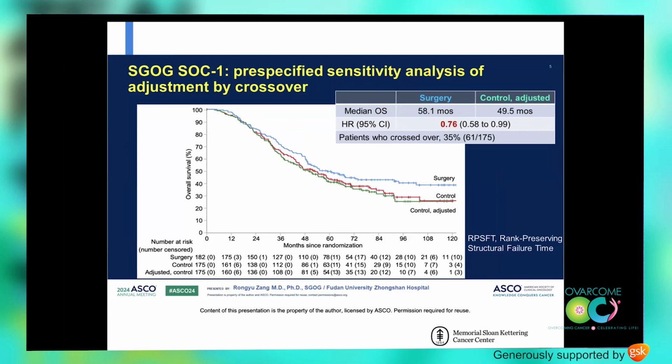But part of the analysis, when they did what's called a pre-specified sensitivity analysis of adjustment by crossover, so when they took out the 35% of patients who crossed over, they did find, and this was something that they said they were going to do from the beginning, because this is kind of like real world data, they did find statistical significance in the fact that if you had surgery, you had a 24% decreased risk of dying of your disease within the study time. So it was significant that surgery was of benefit. And again, it's kind of okay if you say you're going to do this ahead of time. Obviously, you can imagine if you do a trial and then you start changing the rules and moving the goalposts, it's not as legitimate.